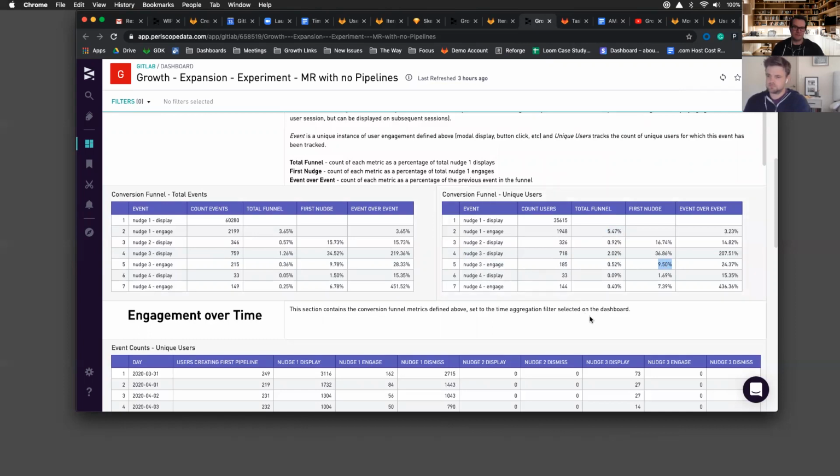So at first glance, 5.5% of the users are clicking in, which I think is a pretty good success. And then of that, about 10% of them are completing the funnel.